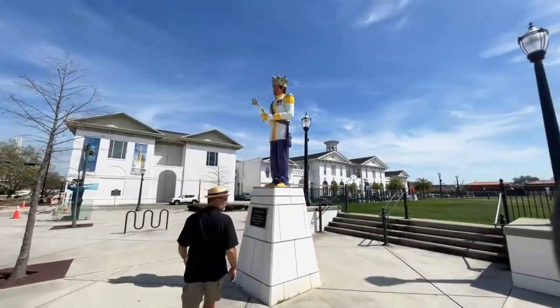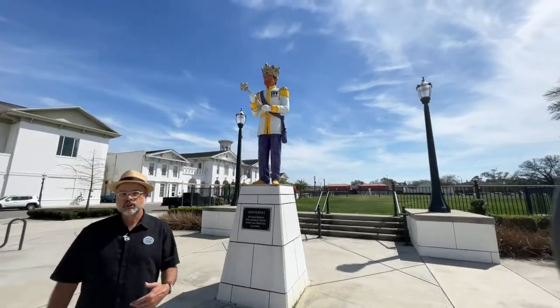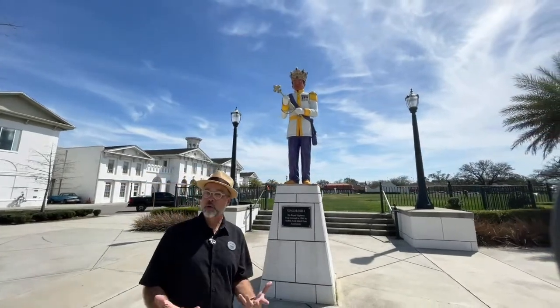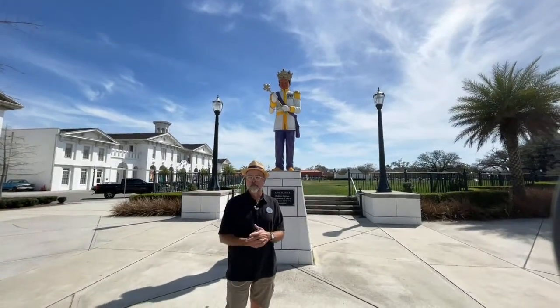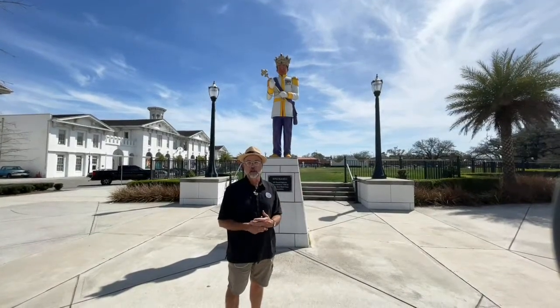And here we have our MAMGA king. So this is King Alexis I. Each year there's a new king that's chosen by the Mardi Gras organizations. These are private organizations, and they self-fund usually a ball and a very expansive parade that usually goes through the downtown part of the city.